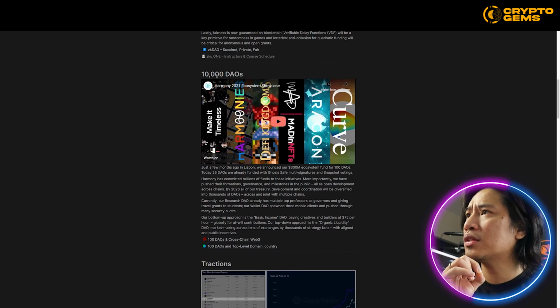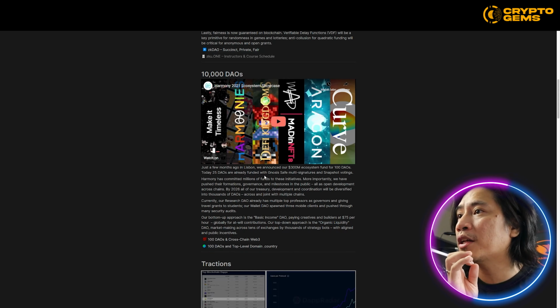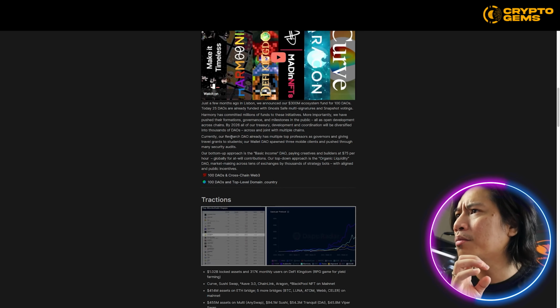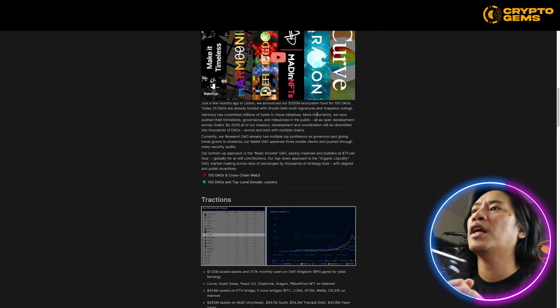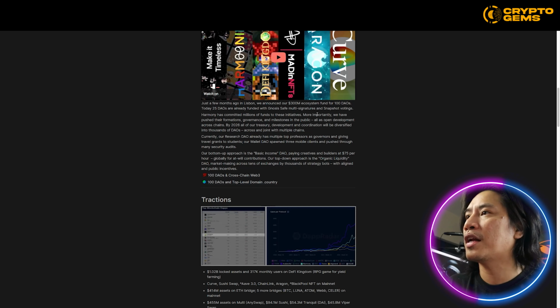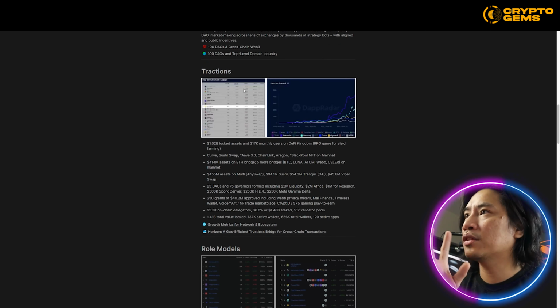Okay, so 10,000 DAOs. Just a few months ago in Lisbon, we announced our $300 million ecosystem fund for 100 DAOs. Today, 25 DAOs are already funded with Genesis Safe multi-signatures and Snapshot votings. Harmony has committed millions of funds to these initiatives. More importantly, we have pushed their formations, governance, and milestones in public. By 2026, all our treasury, development, and coordination will be diversified into thousands of DAOs across and joint with multiple chains. That's for the DAOs.